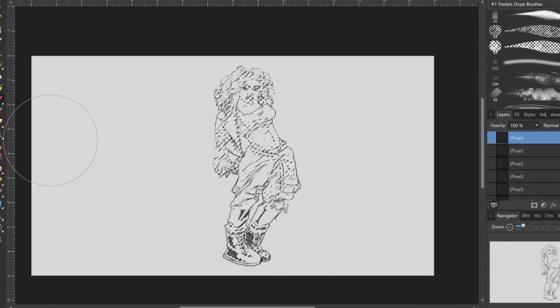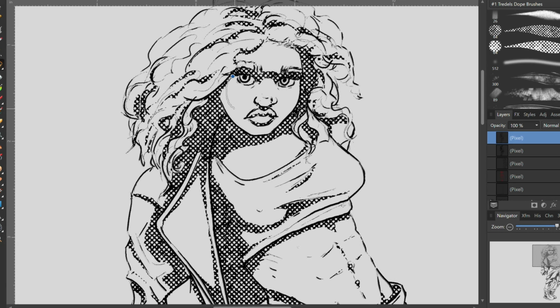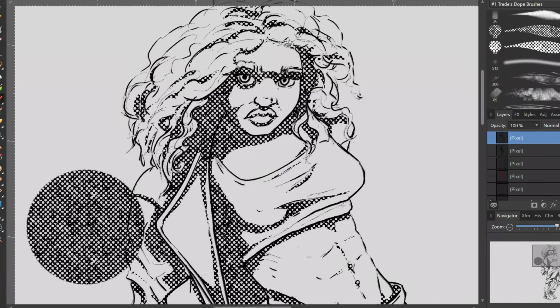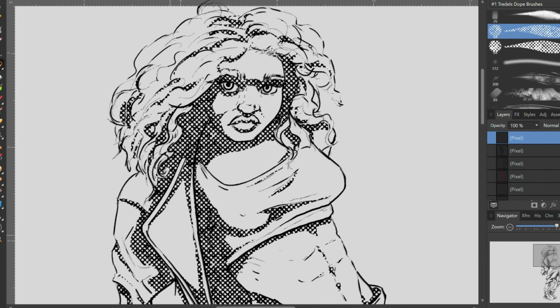There we go. Okay, I filled it in with black first, just to make sure it looked decent. And now it's all in the 70% tone. Now I go and I see what I missed, what looks good. And if I were to do this again, I would change a little bit.